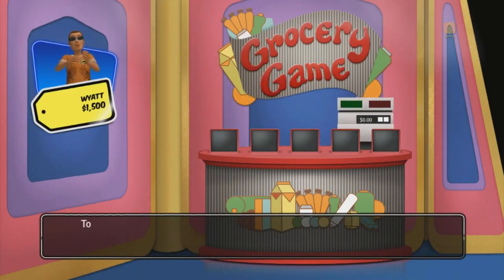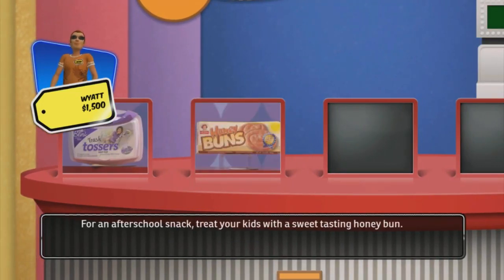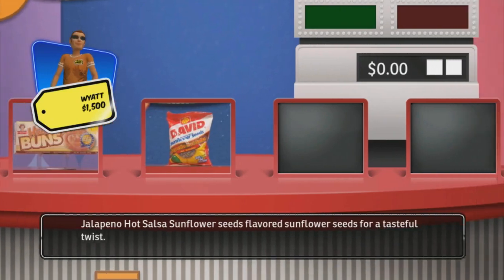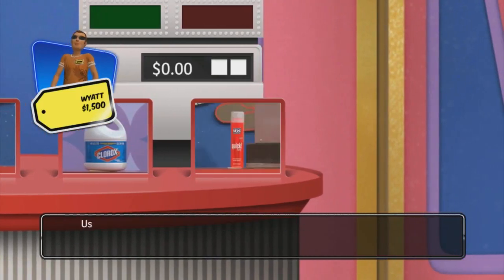Grocery game. To carry trash bags in your car to keep it neat and tidy. For an after-school snack, treat your kids with a sweet-tasting honey bun. Jalapeno hot salsa sunflower seeds, flavored sunflower seeds for a tasteful twist. Clorox regular bleach whitens whites better than detergent alone. Using a little hairspray in the morning will keep your hair in place all day.